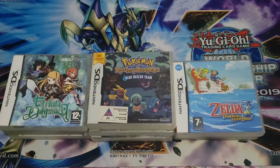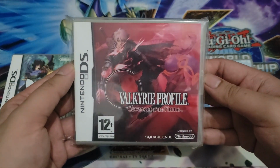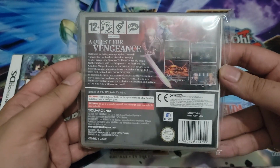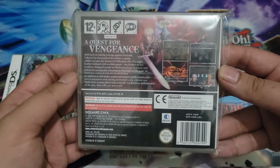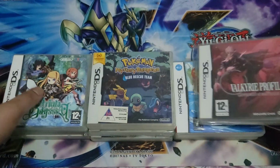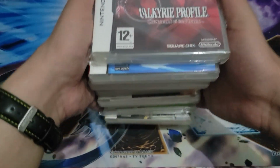And last but not least, for the original Nintendo DS, Valkyrie Profile Covenant of the Plume. I understand this to be a port of the PlayStation 1 Valkyrie Profile game. Cool. Alright, that's the Nintendo DS. We'll move on right along to the 3DS.